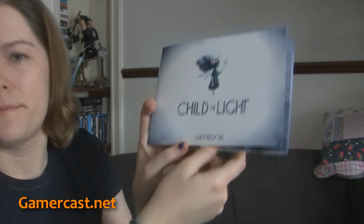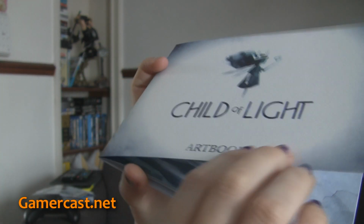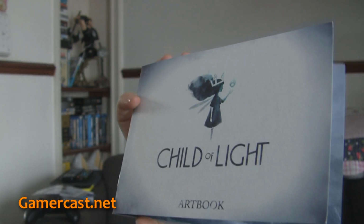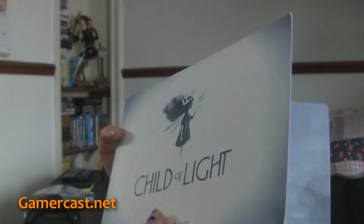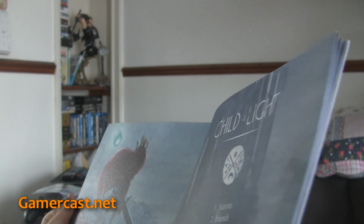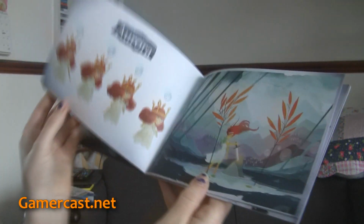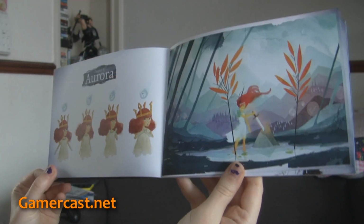So, lovely quality art book. The paper's similar to what I would call watercolor paper, the kind of paper you're supposed to use with watercolors, cartridge style. It's got a nice effect on it, a nice texture, I guess is the better word. So it's a very little art book because, you know, you're only paying £6 for the box itself.